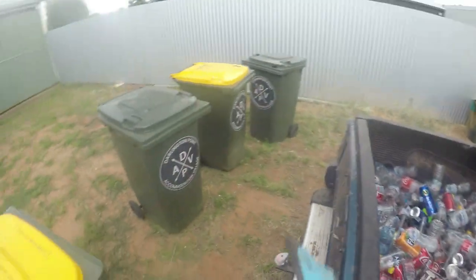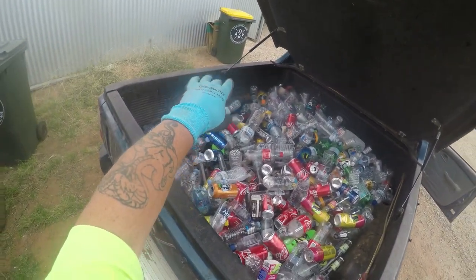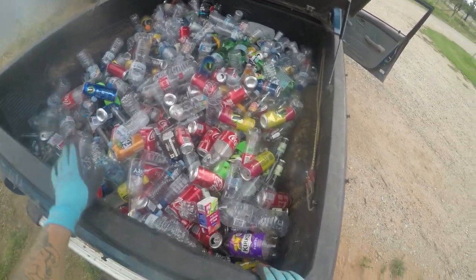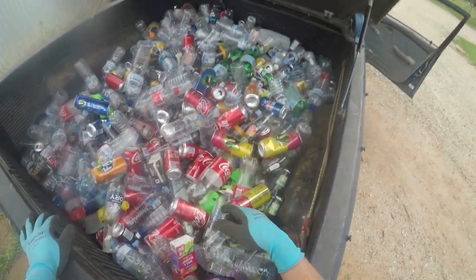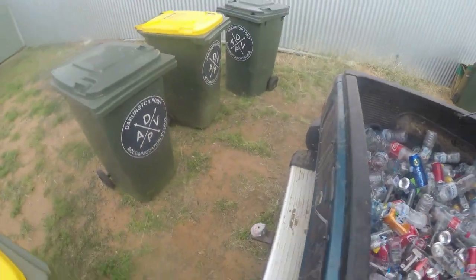We're going to get these four done. This one over here, it's just got ordinary recycle in it, which is good. First time I've ever seen that, which is a bonus. I'm going to leave that one alone. I'm not going to touch it. I'll let him deal with that. And let's get in and do these bins.